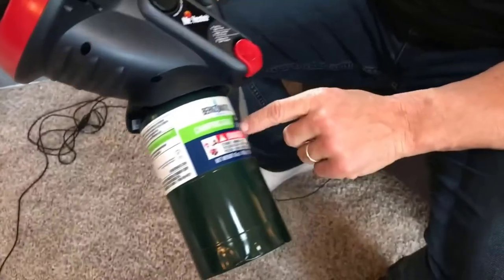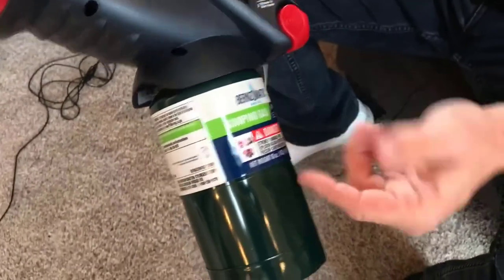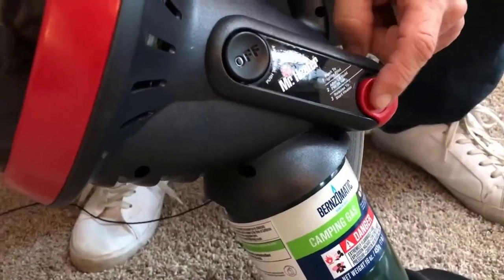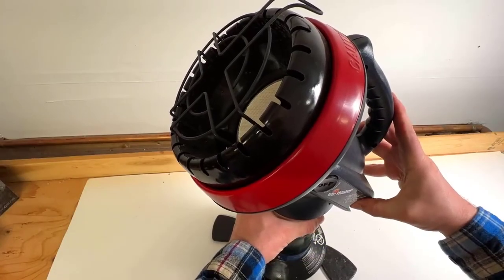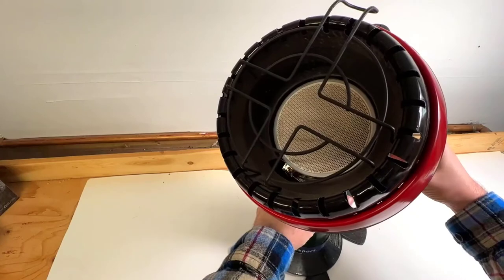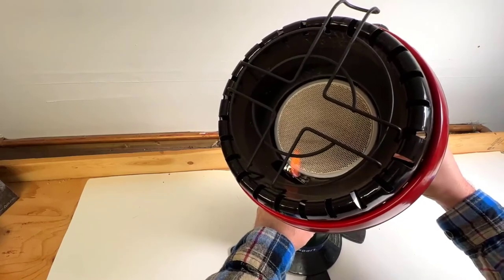Igniting your propane gas-powered tent heater is convenient and easy at the same time. The tent heater features an ignition button. You'll push and hold this button, and your tent heater will ignite. After pressing the ignition button, the piezo sparking will light up this tent heater.